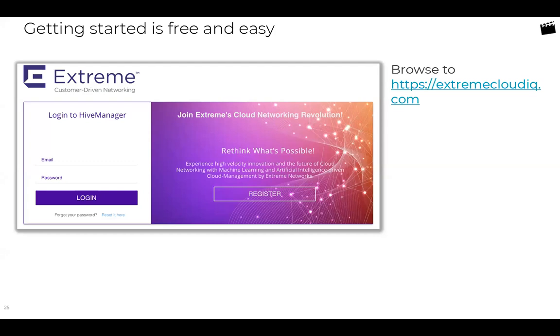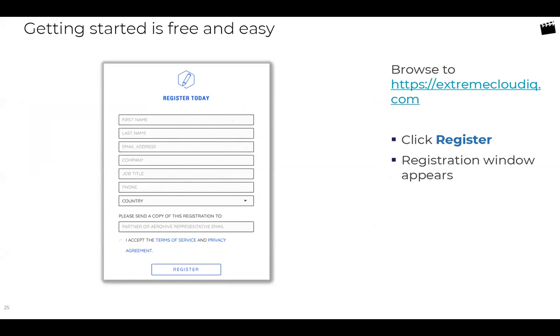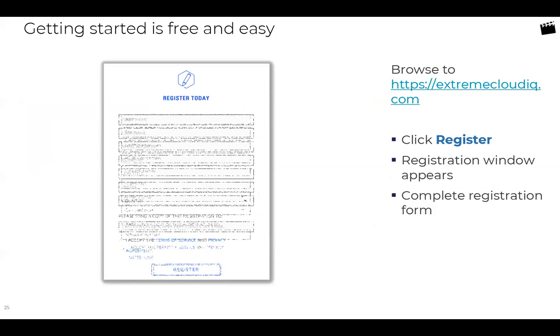For everybody who wants to connect, use Cloud IQ or try it, you can use it free of charge. It is totally free to create your account on Cloud IQ and to play with it. It does not require the pilot license to play with the wink and so on. You can do it even on the Connect version. You should just go to extremecloudiq.com. That's easy. And click register. Just fill up the fields, click register, and that's it.